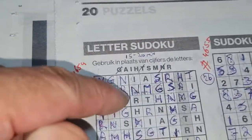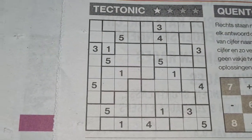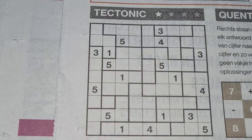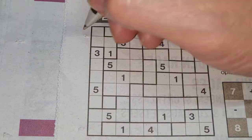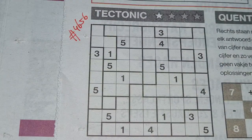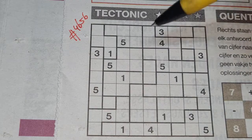I've already solved two puzzles, the letter Sudoku and Sudoku with 2 stars. It's time now for the Tectonic with 1 star. And this will be number 4656. Before I start, I always count the printed digits.